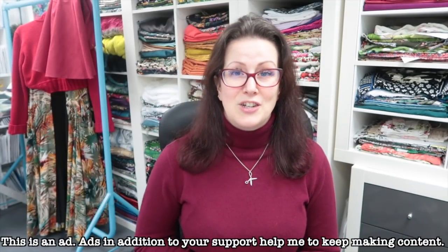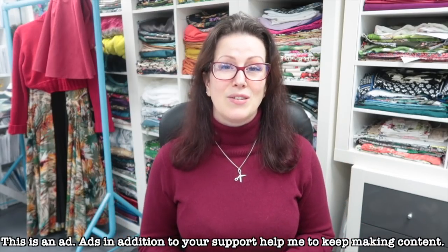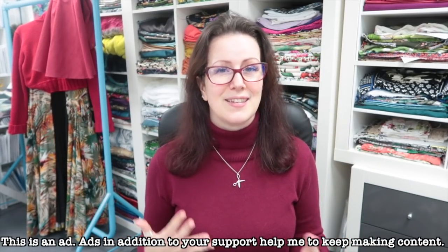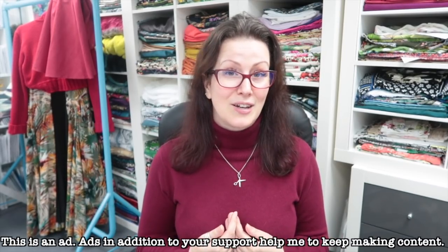To me, these are perfect additions to my handmade wardrobe because I cannot make these kinds of things at home, and even if I could, I don't enjoy making these kinds of things. I want to make the fancy dresses and the loud colours and all the bright prints and things like that, but I love having this kind of thing to wear with them.